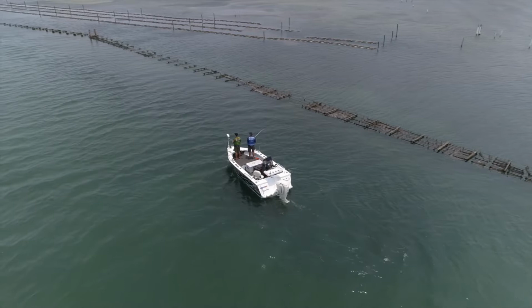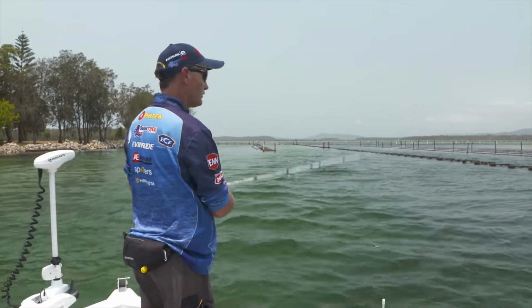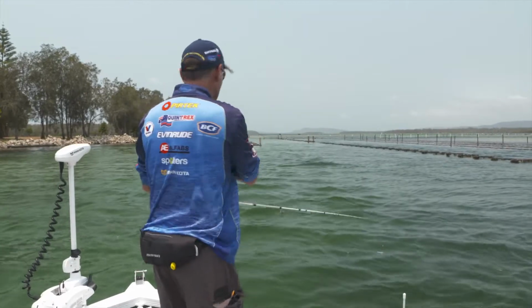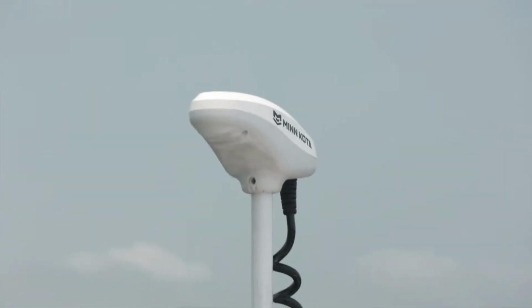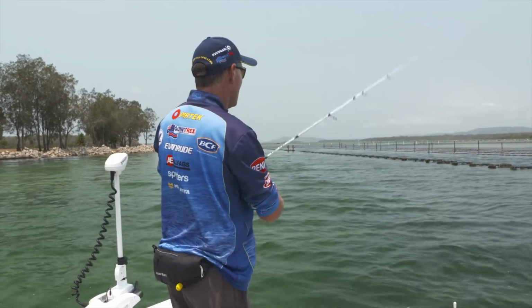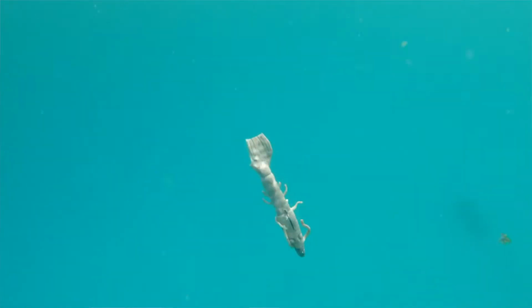Flathead loves structure. Absolutely loves structure. We've got oyster racks here at the moment, so we've snuck in behind the leases and are just using the electric motor. We're just sitting sort of into the current. The current's coming down this way, and I'm hopping, what we call hopping, that lure along the bottom. So I've got a really big soft plastic shrimp on at the moment, and just hopping it with the tide. Really important that you do that.